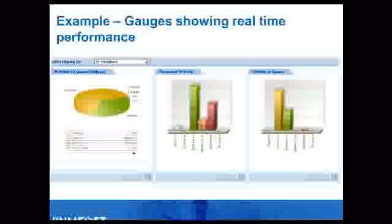And then we have another screenshot showing some of the gauges, so a real-life view of what's going on for the business, how many processes they currently have in work, how many are waiting in the queue, and so on.